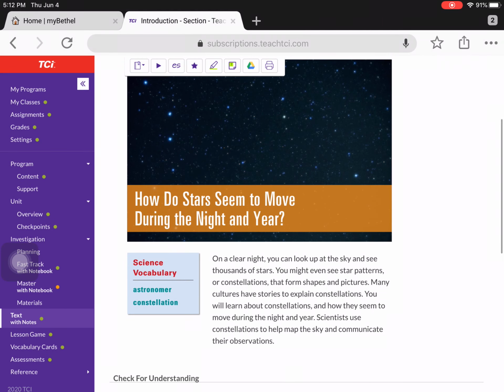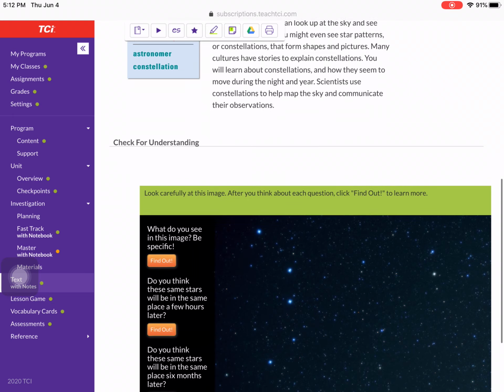So we are going to start with the first paragraph. On a clear night, you can look up at the sky and see thousands of stars. You might even see star patterns or constellations that form shapes and pictures. Many cultures have stories to explain constellations. You will learn about constellations and how they seem to move during the night and year. Scientists use constellations to help map the sky and communicate their observations.